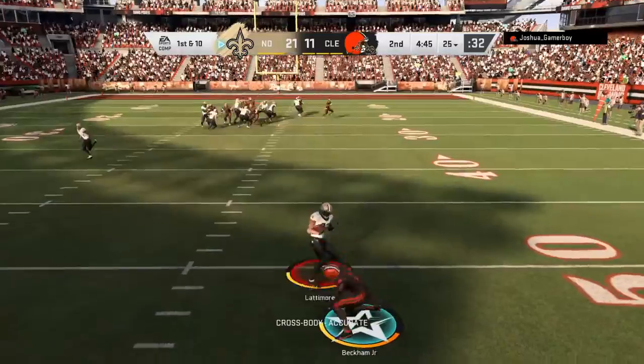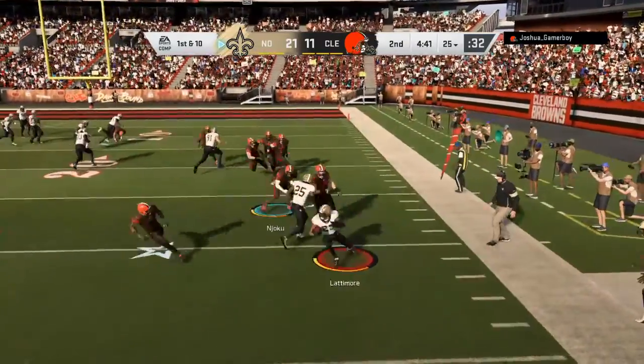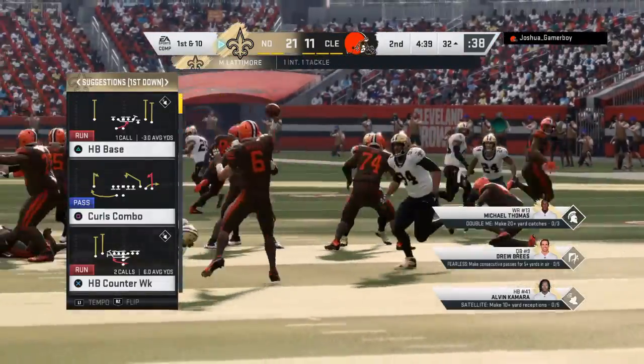And for the third time here in this half, it's intercepted. Picked off by Marshon Lattimore. And he'll get this back to the 32-yard line.